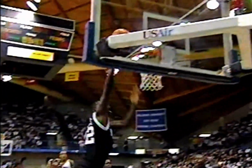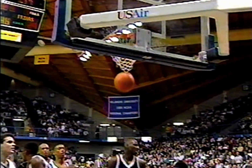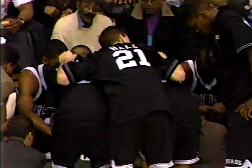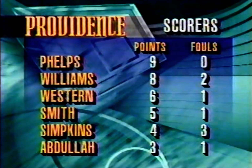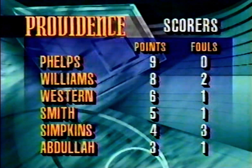And Providence would like to have Abdullah on the break, handling the ball as much as possible, get out and run more, and Rob Phelps, a real lift for Providence with 9 first half points, leading the Friars, and they need that kind of effort in the second half. Leading scorers, Rob Phelps with a final burst in the last 5 minutes. He had a 3 and a couple of layups. And Franklin Western, slow but steady so far in the first half.